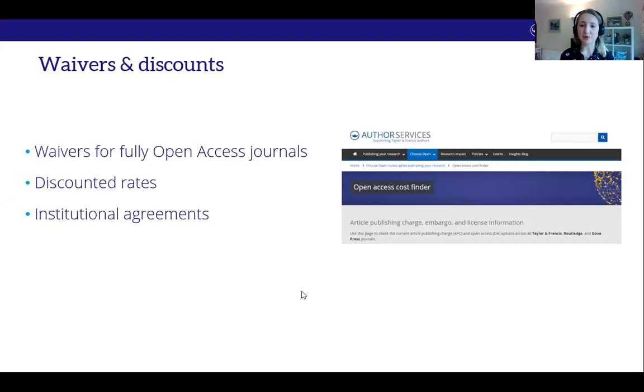Information on the exact pricing for your particular choice of journal and article type, because they do have different prices, can be found on our author services website. And the open access cost finder has up-to-date information on licensing options, the embargo periods, and pricing.